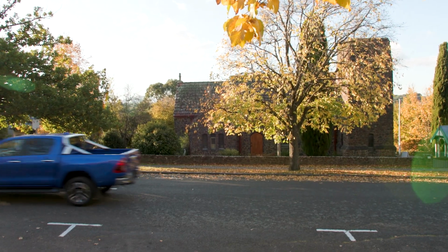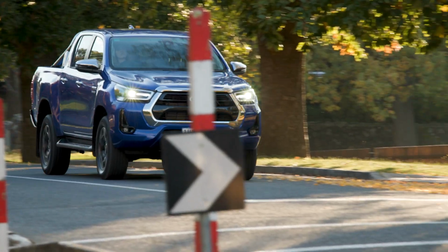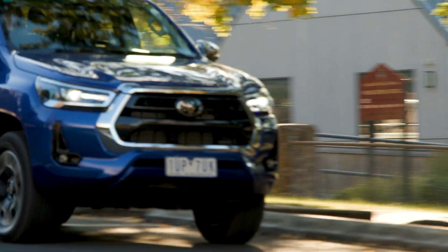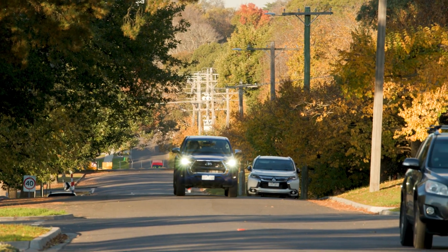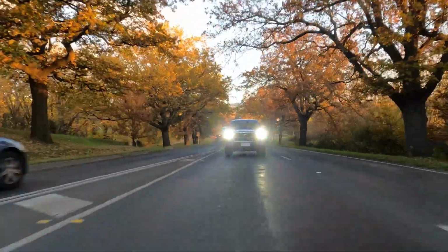Acceleration can feel a little bit sluggish from a dead stop, which is a situation you may encounter quite a bit driving around the suburbs or a city. However, if you're on a highway and you've got a bit of momentum, you're really going to feel the power of the car. Let's talk parking.